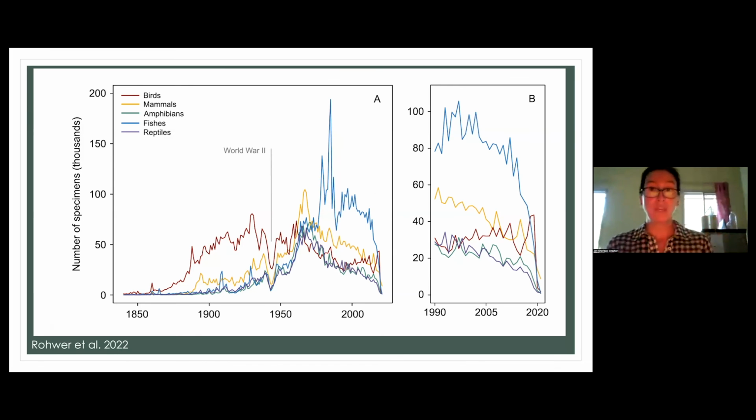And this is a little bit concerning for scientists like myself and Benoit. And this is one of the reasons we encourage our peers and future generations to make sure to prioritize continued collecting. So what this graph is showing is the number of new additions to collections for each of these taxonomic groups from the 1850s to now. And what you can see is that collections sort of increased from about 1900 to about 1970. In 1970, the rate of new collection has declined for almost every single group.